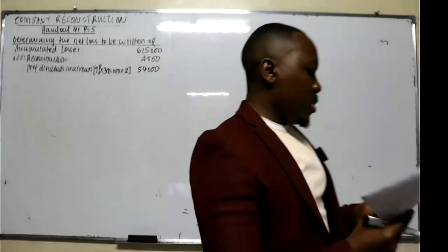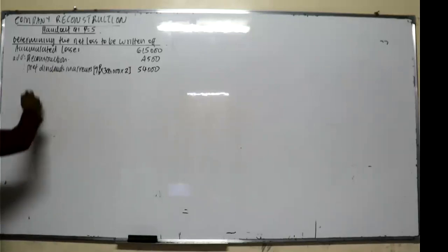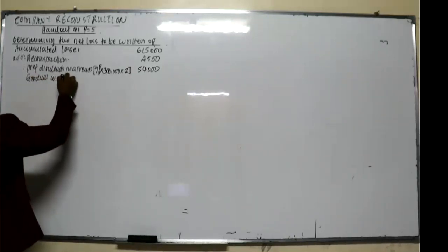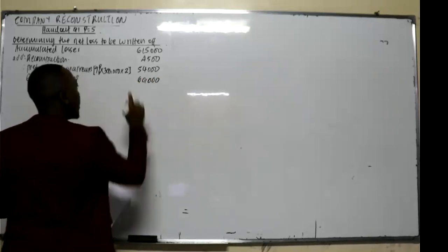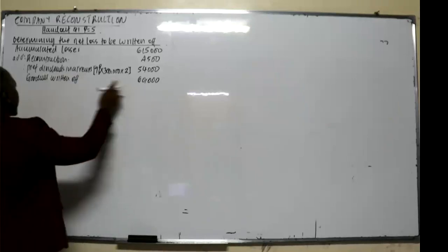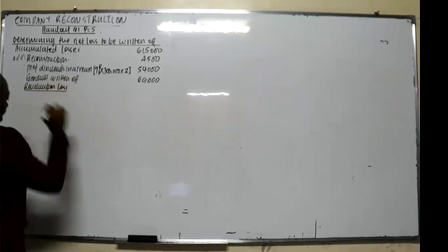Let's go to note number 4. Goodwill was considered valueless. So it's valueless, that means you write it off. So you also write off the goodwill. Goodwill written off, and the goodwill written off is an amount of 16. Also, you need to revalue the asset. So for revaluation losses, they have to sacrifice for it. So you factor in the revaluation loss.